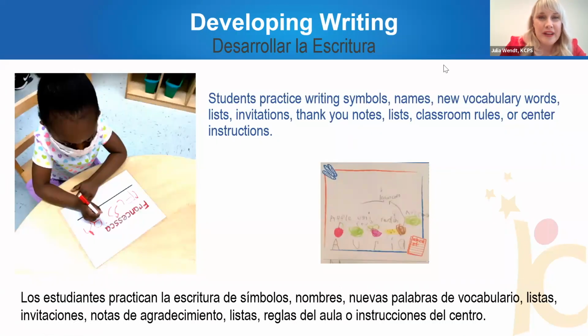When we talk about writing, we have writing embedded in the curriculum. Students practice writing symbols, their name, new vocabulary words, lists, invitations, thank you notes, classroom rules and instructions. Anything else about that, Dr. Dennis, with writing?